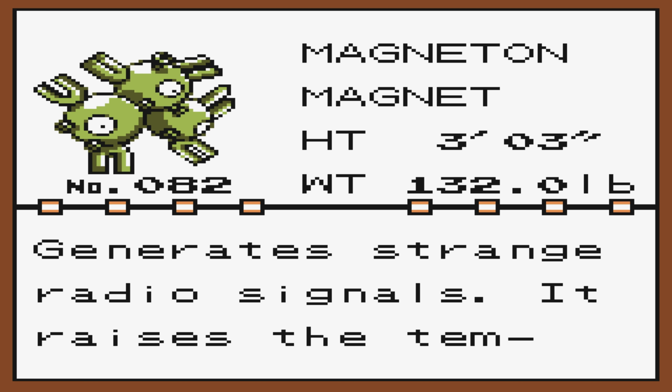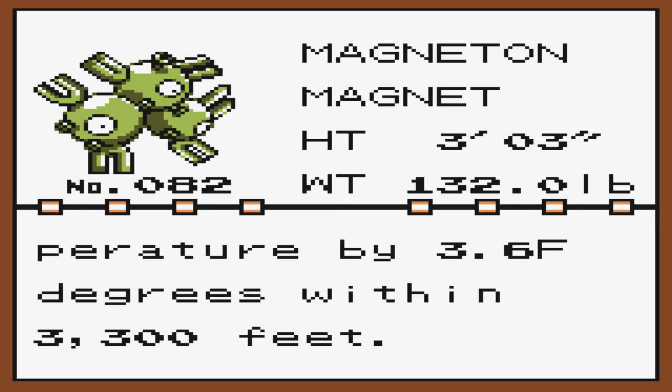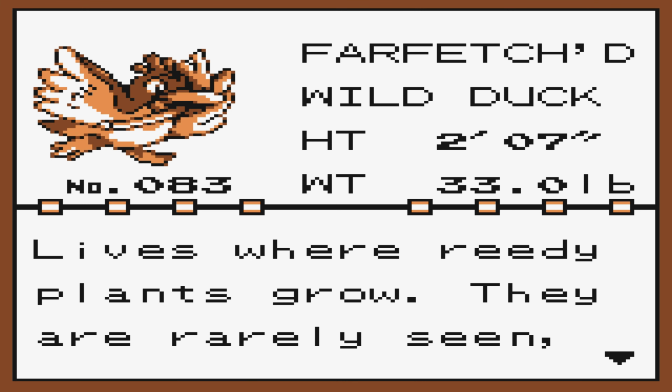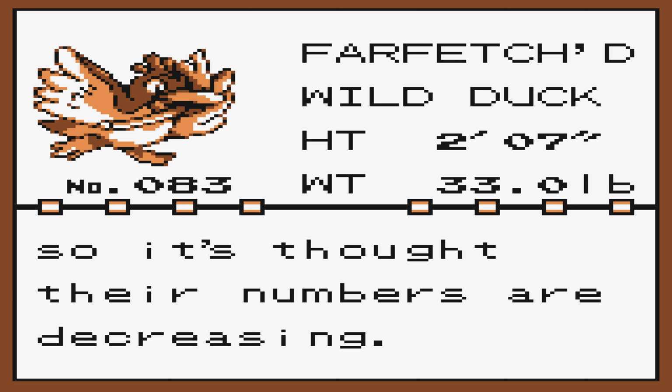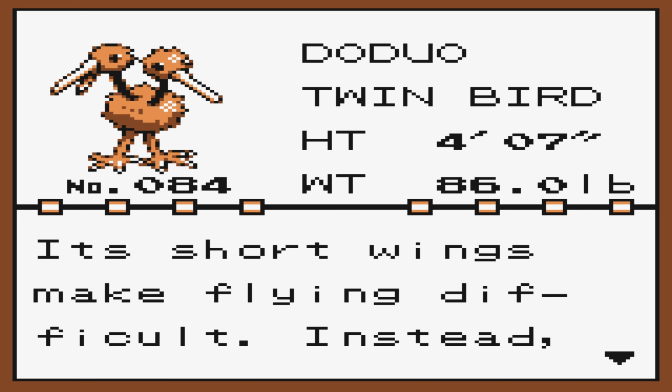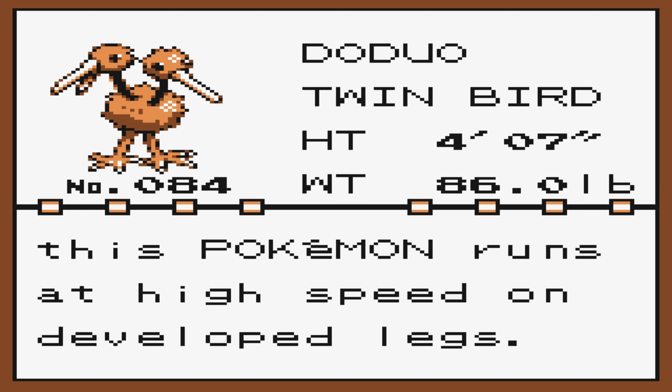Magneton. Generates strange radio signals. It raises the temperature by 3.6 Fahrenheit degrees within 3,300 feet. Farfetch'd. Lives where reedy plants grow. They are rarely seen, so it's thought their numbers are decreasing. Doduo. Its short wings make flying difficult. Instead, this Pokémon runs at high speed on developed legs.